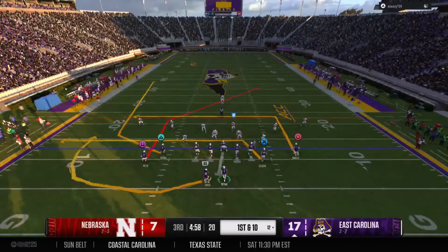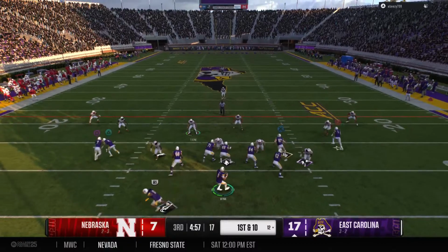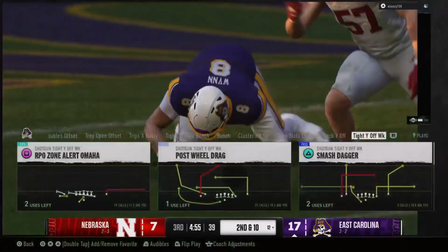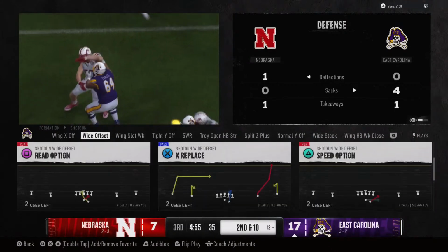East Carolina sending the offense back to work. They're going to open this drive with a pass. Can't find his man as he took a shot trying to deliver that football, and it'll be 2nd down.